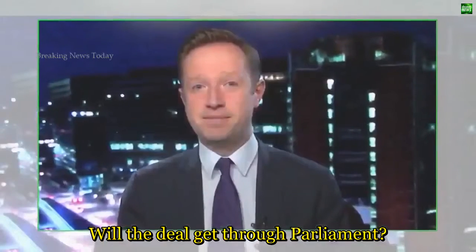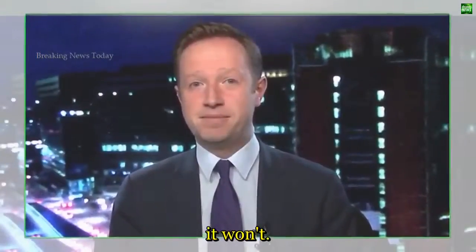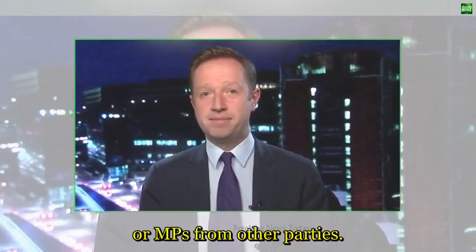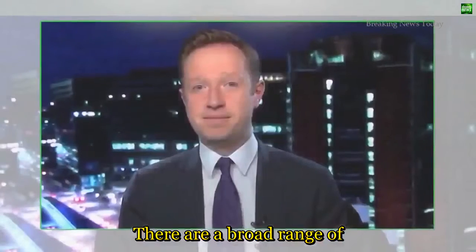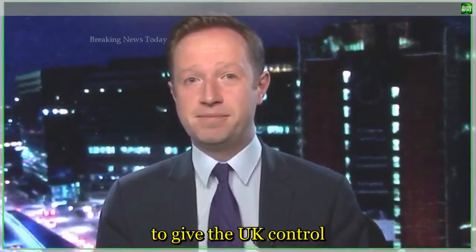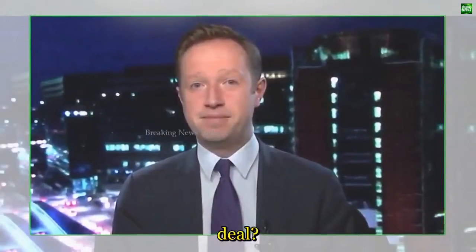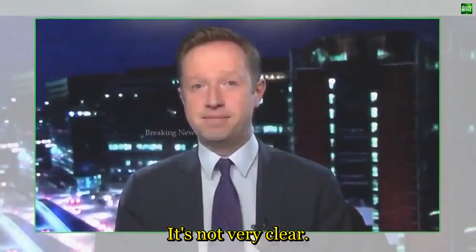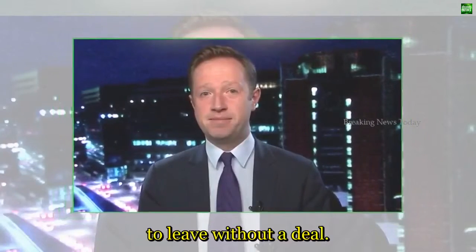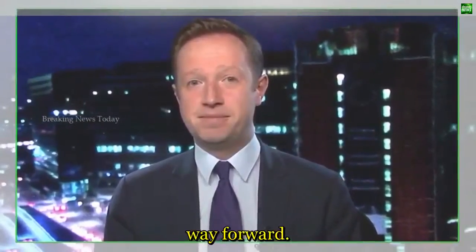Will the deal get through Parliament? At the moment it looks like it won't. Mrs May doesn't have enough support from her own Conservative MPs or MPs from other parties. There are a broad range of complaints, many of which are about the deal failing to give the UK control back from the EU. What happens if Parliament rejects the deal? It's not very clear. The default position in this case would be for the UK to leave without a deal. But MPs would have up to 21 days to suggest a way forward.